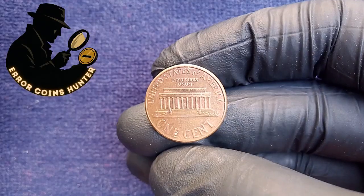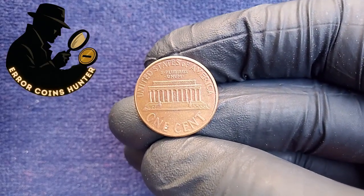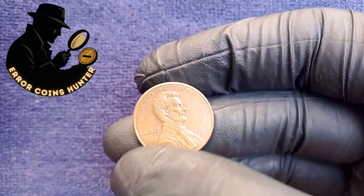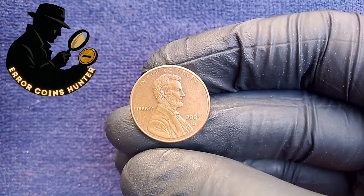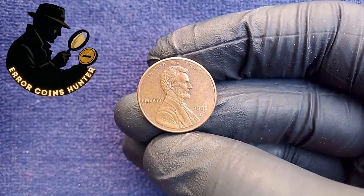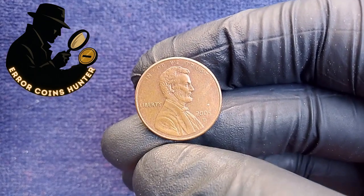moments of her life. Now here is what you need to check if you want to see if you have one of these. Every 2005 D penny you own, look for the D mint mark first. Then look at Lincoln's portrait under magnification. Do you see any doubling, any ghosting, any layering of the image? Then flip it over to the reverse, the Lincoln Memorial side or the Union Shield, depending on the variety, and look carefully at the surface.